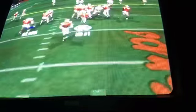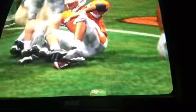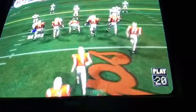Notre Dame comes out at a 4-3. Tries to juke. And he's tackled at the 41-yard line. Pickup of a yard for the tailback. It's 2nd down and 9 to go. 8th play of this drive coming up.